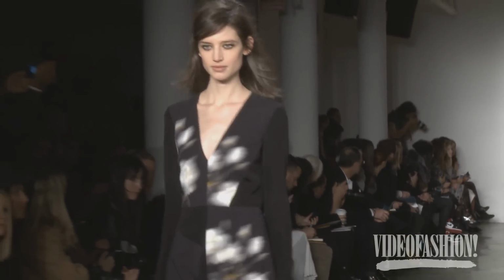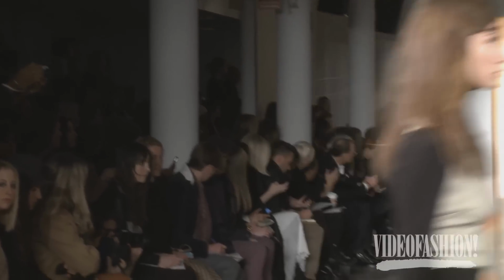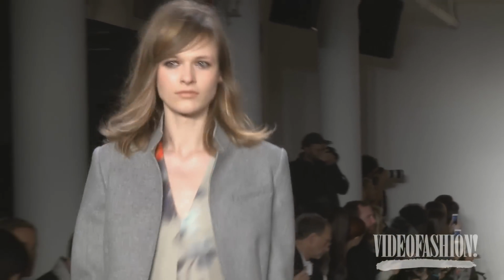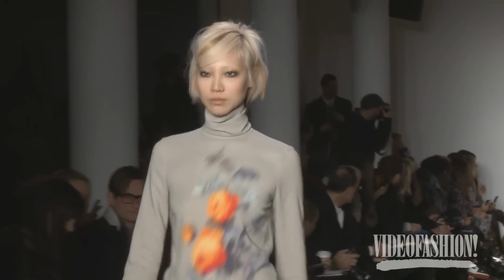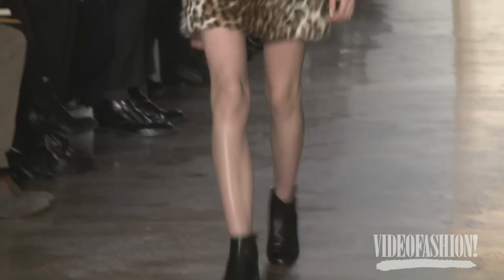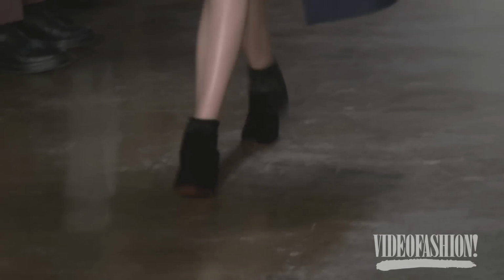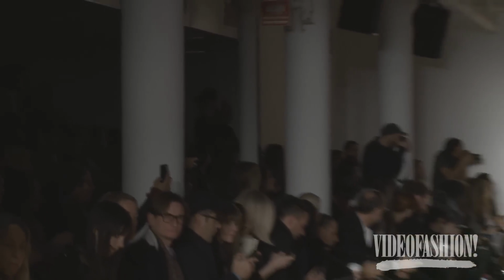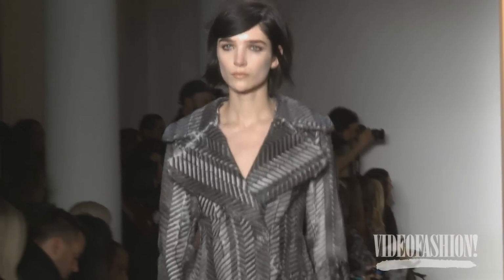For me, prints are so important to my collection, and every season I have to make sure that they're a big part of it. They're all actually based on the rose, but we've blurred them to give them a mysterious, romantic sensibility, which you'll see throughout the collection. And then, of course, touches of leopard, which I always love, and some menswear influenced prints as well. A lot of the prints are printed on wool, to give outerwear a new feminine twist.